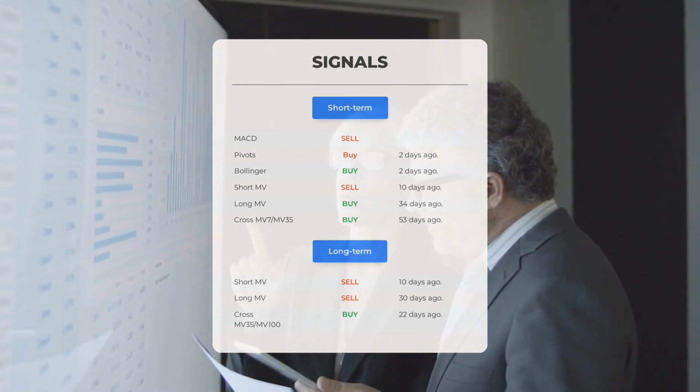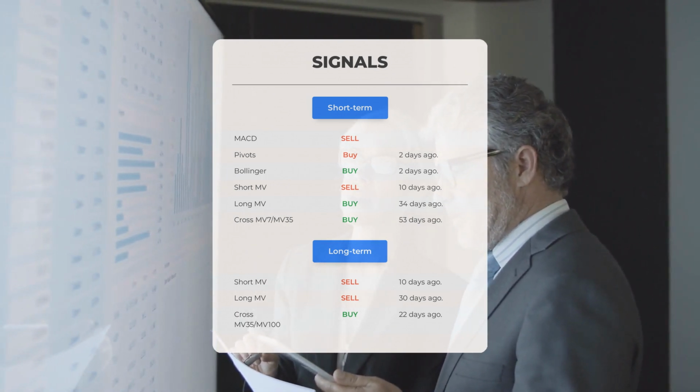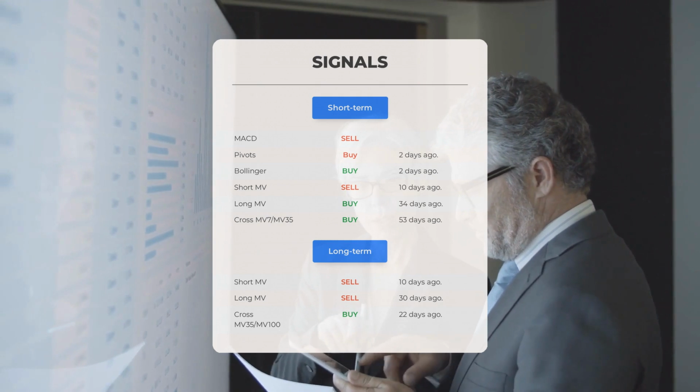If we examine the 12-month chart, we can observe the following. The short moving average suggests a sell signal 10 days ago. The long-term moving average indicates a sell signal 30 days ago. The relationship between the short and long moving averages shows a buy signal 22 days ago.